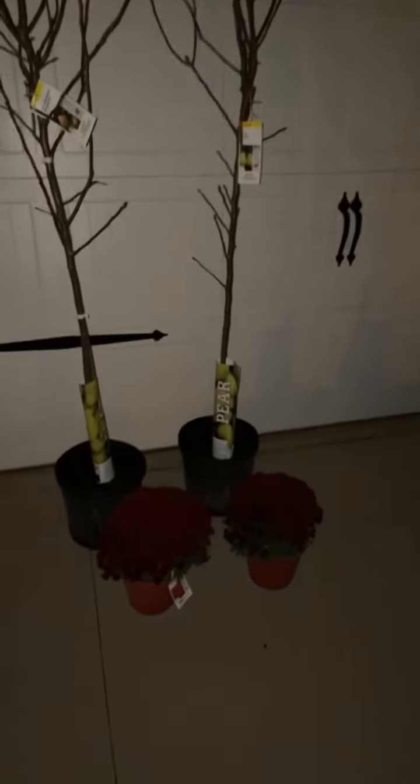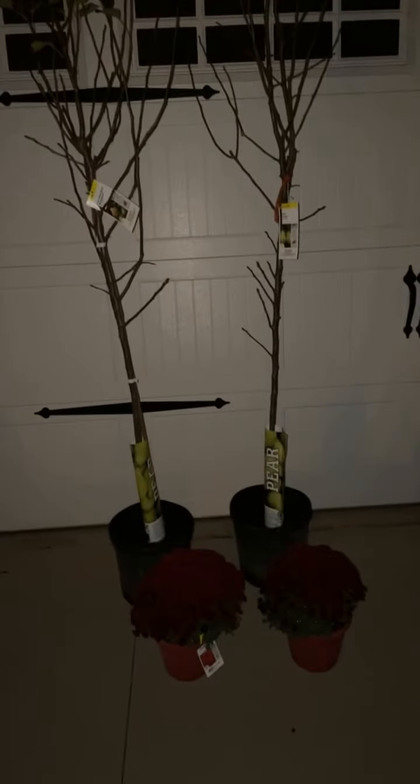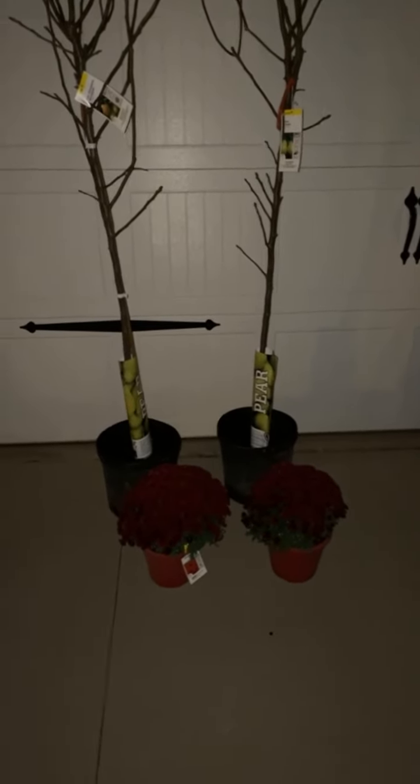Okay, guys, I wound up getting 2 pear trees instead of 3. And I believe they were $6.70 or something like that. And the mums were $10.98 each. I got 2 of them and they were 50% off. And like I was telling you guys earlier, the pear trees were 75% off. So this was a super steal, a super cool deal. And I can't wait to go ahead and do this again.